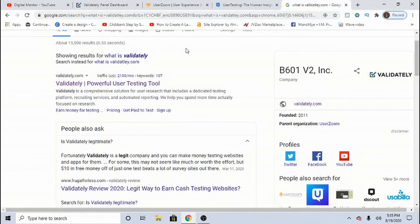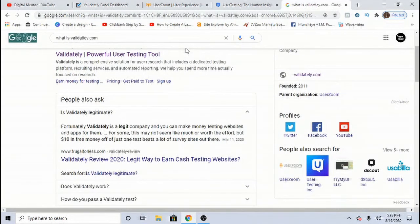I went over here and did some research on what this is. My site says it is a legit company. You can make money testing websites and apps for them. For some, it may not seem like much or worth the effort, but $10 in free money just to fill out one of these tests and surveys is really good money. It's a great payout, guys.